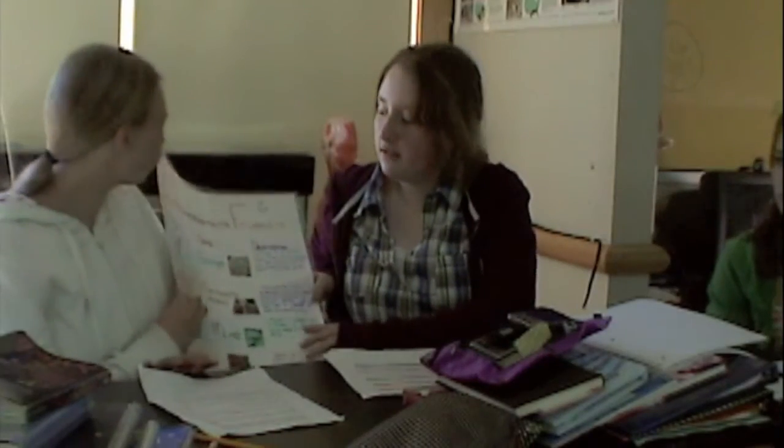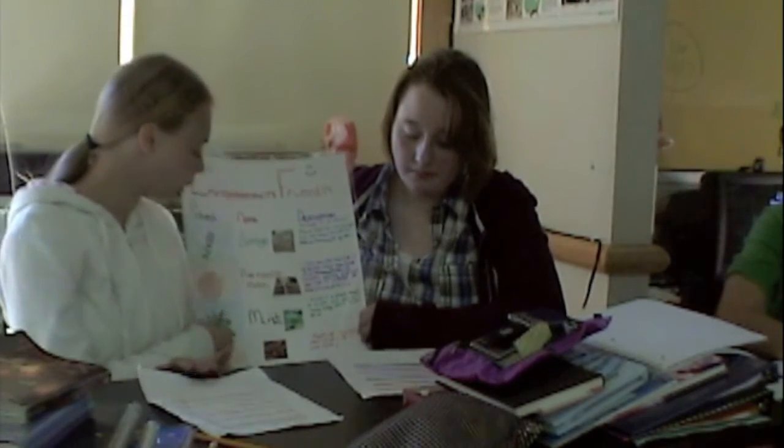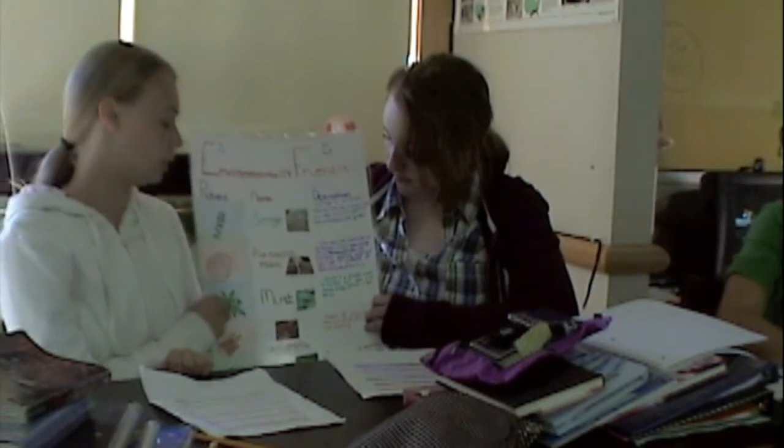Our job for the garden project was the advertisement people, so we ended up making a brochure. So our group was the economically friendly group, and we were researching about how we could use plants and mulches that are good for the environment or from the environment that would be a substitute for herbicides and pesticides and things that could harm the environment.